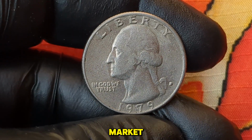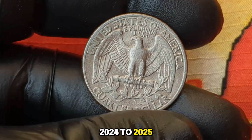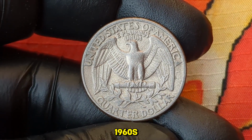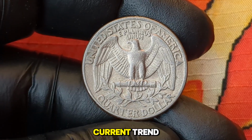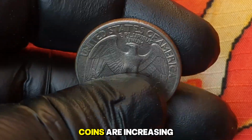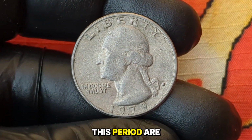Today's U.S. coin market, 2024 to 2025, shows increasing interest in older circulation coins, especially from the 1960s, 70s, and 80s. Current trend: XF grade 1970s coins have stable value. High-grade MS coins are increasing in price. Error coins from this period are very popular.